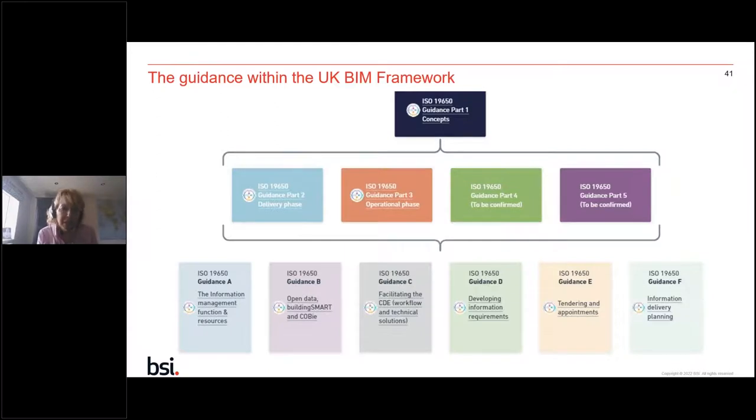The standards will tell us what we need to do, but they're not great at telling us how we need to do something, and therefore guidance is really important. And we know with the development of PAS 1192 Part 2 and Part 3, there was a huge amount of guidance that was developed from many different perspectives. Most of it was complementary, although there were conflicts that did exist. What we've tried to do through the UK BIM framework is develop a guidance series that is coordinated, that is easy to access and search, and that can evolve.